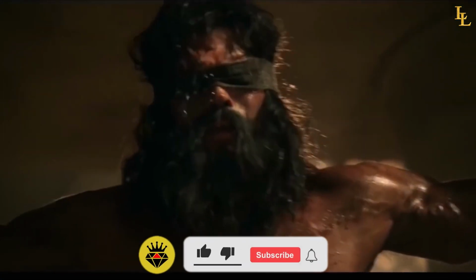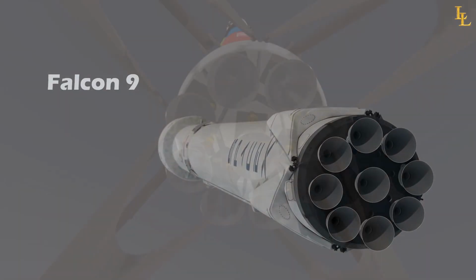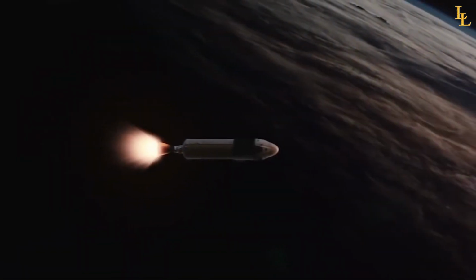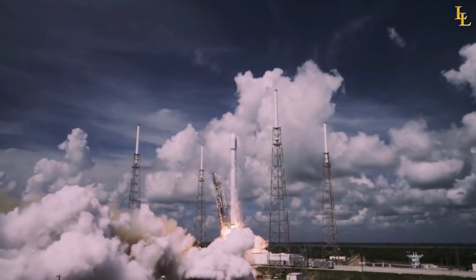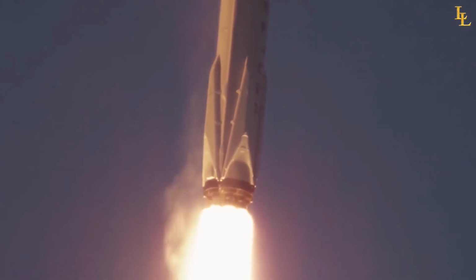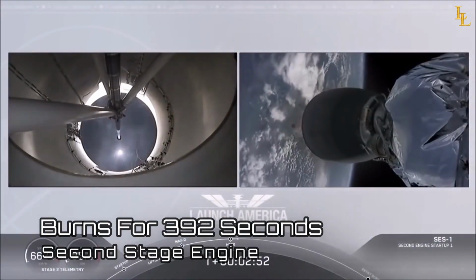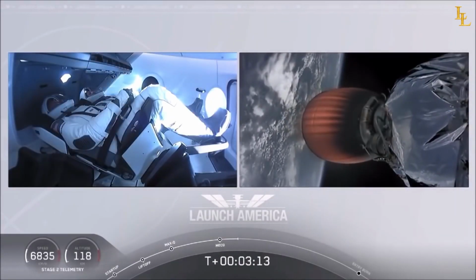Just like all the power Samson had was said to be in his hair, the force behind the Falcon 9 is the Merlin engine, which has 9 consecutive engines and is clustered to function together in the first stage. In contrast, the second stage contains a single Merlin engine designed to fire in the vacuum. These engines burn a combination of kerosene called rocket propellant 1 and liquid oxygen. If the Falcon 9 is launched, the first stage engine burns for 162 seconds, and the second stage engine burns for 392 seconds before the liquid oxygen propellant is fired in inner space.